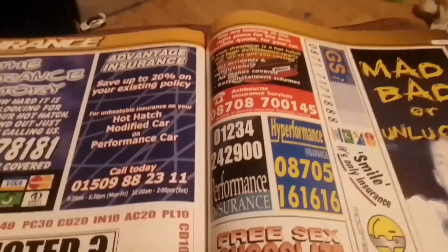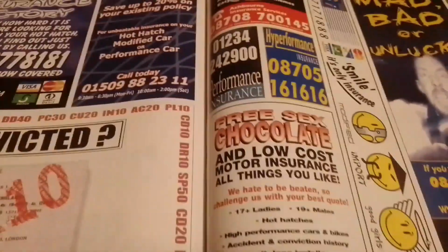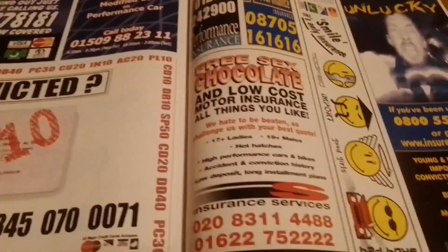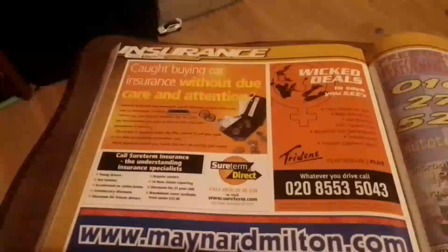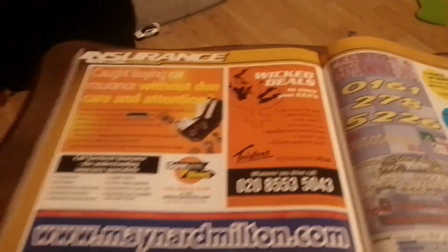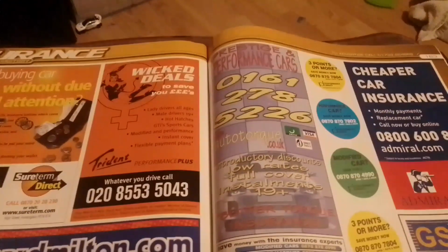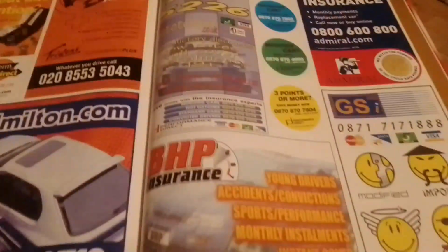High Performance, Free Sex, Chocolate and Low Cost Motor Insurance. It really was a great choice of insurance companies. Sure Term Direct, Trident, MaynardMilton.com, Prestige and Performance Cars, Admiral, GSI again, BHP Insurance.